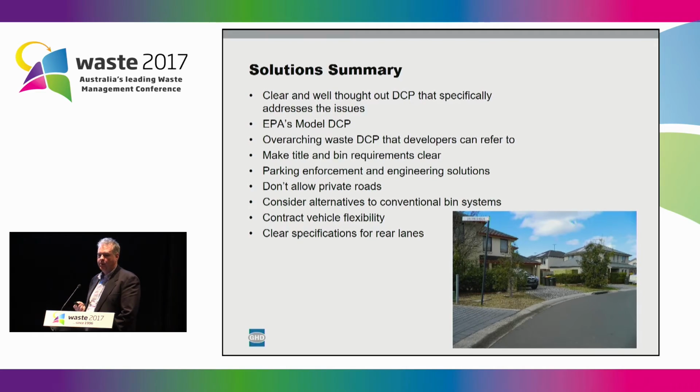Use the EPA's model DCP. I know Marcel's put a lot of effort into getting it right. It is comprehensive and it covers lots of these issues. Have an overarching DCP that developers can refer to. Make title and bin requirements for properties clear. Parking enforcement and engineering solutions should be looked at. Don't allow private roads. Consider alternatives to conventional bin systems. Contract vehicle flexibility and clear specifications for rear lanes.